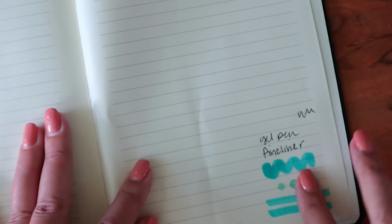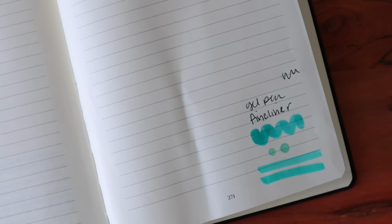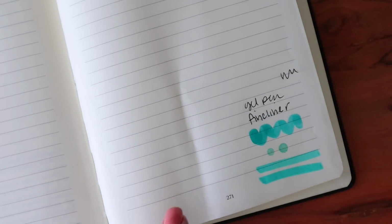So I would just be very careful with this paper if you are into markers. But if you're using a gel pen and you don't mind shadowing, this could actually have that very satisfying, slightly used feel, which I do like from time to time. Like I said, not the best for decorative and colorful stuff, but should be fine with shadowing for regular writing.